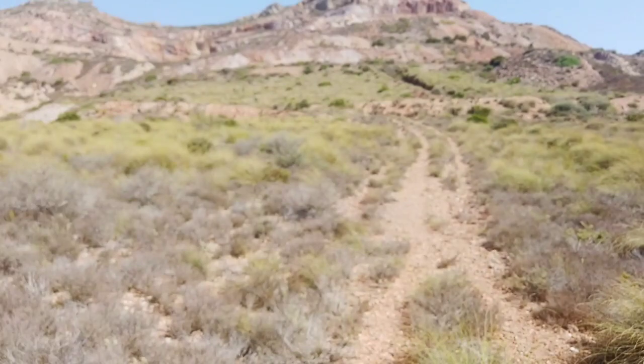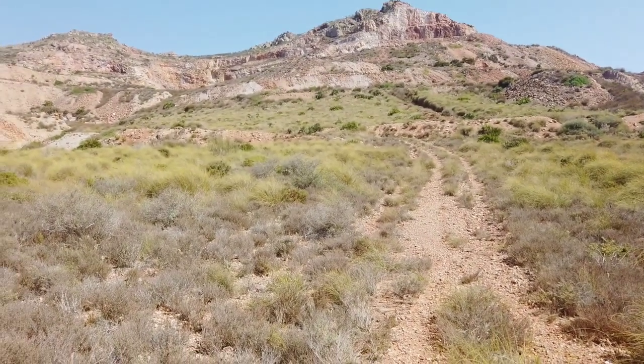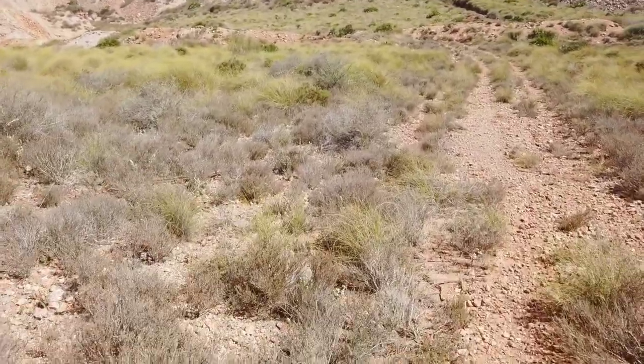Always in the wrong place. It's like 5 o'clock in the afternoon and the sun's still way up in the sky. So instead of going to these buildings behind me, can't really see it, I need to put a different lens on this bloody camera. I'm going to go up this path and see where it goes, because I think that's the way to go.